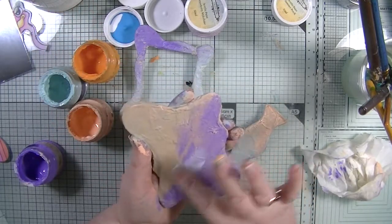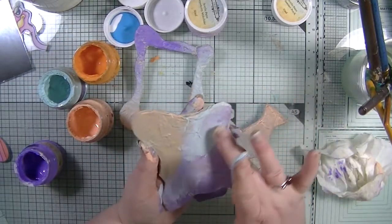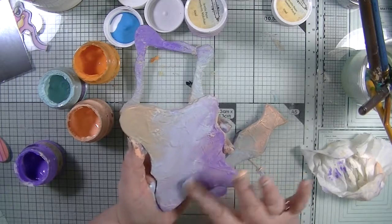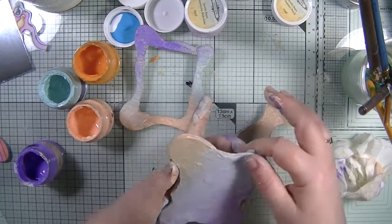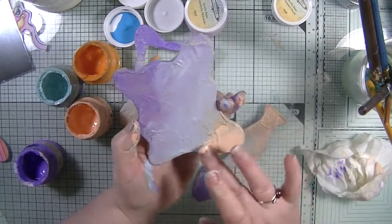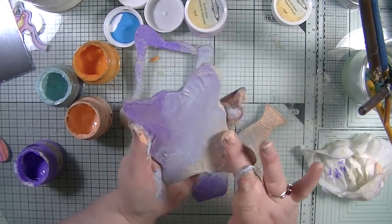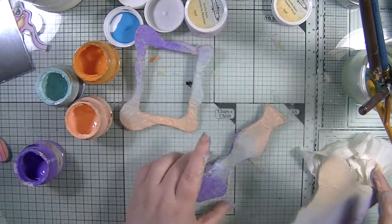So let's bring some of this colour in, and a bit more. That might be a bit too much, but we can work with it. Oh, I just love how that texture is brought out. Like I said, we are going to dry brush this with some white gesso. It wouldn't be me if I didn't do a bit of dry brushing. And I always find that when you're doing a mixed media piece, especially something like this, it's always the embellishments that really help it stand out. Oh, I really love that.